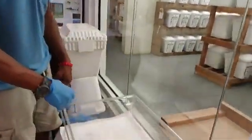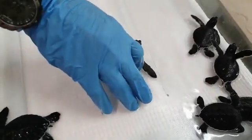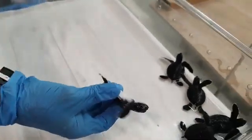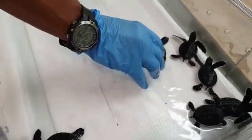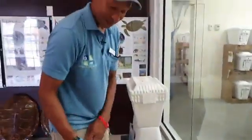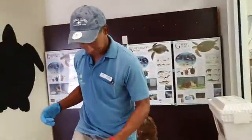So here at the Turtle Center, we want to give these guys the best opportunity that we can. When they hatch out, we leave them in these trays to make sure that their belly button is completely closed before we put them into the seawater. Because as you may or may not know, seawater is not that clean. There's lots of bacteria and microbes in there. So we want to make sure they're well sealed up before they go into the water. So let's take a look at the process, what happens before they get to this stage.